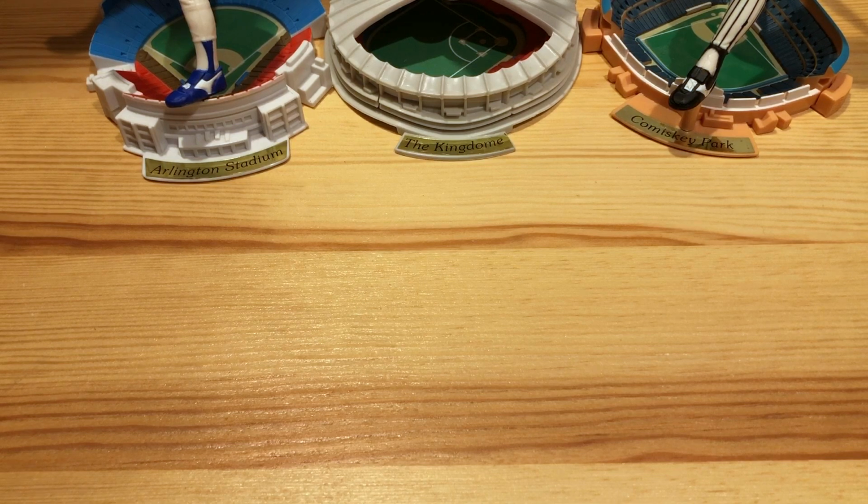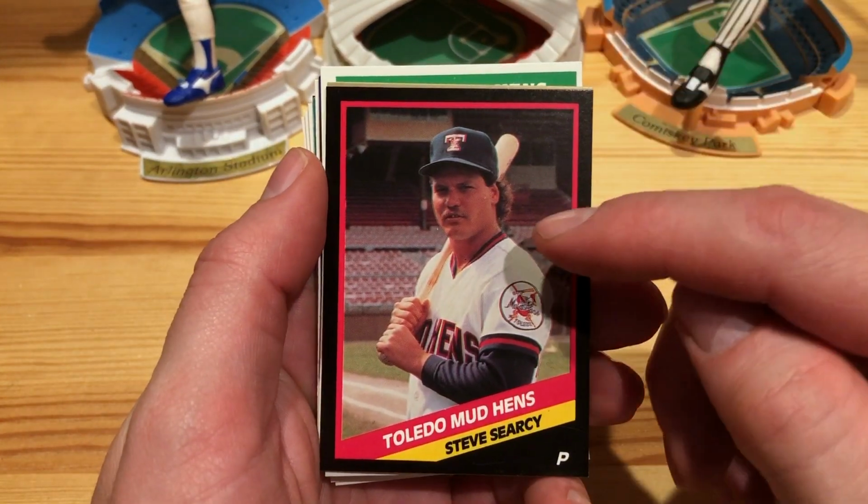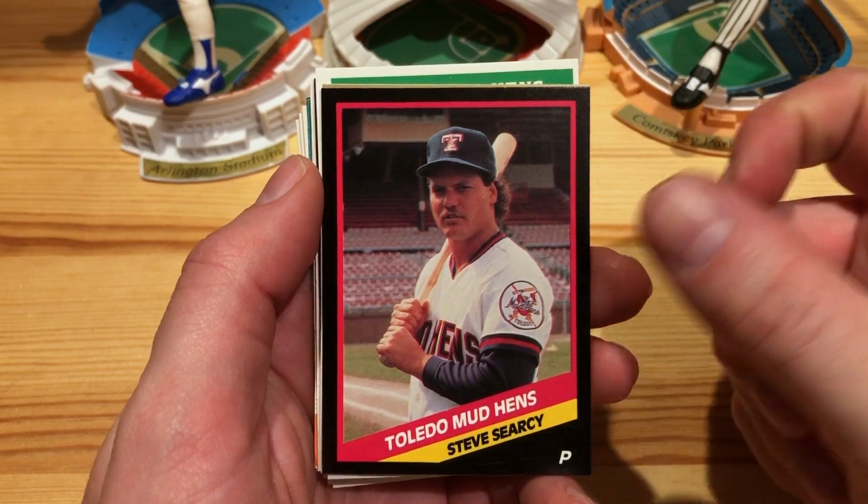So let's get into where my collection stands now. And then we will show you a couple cards I picked up and go from there. It'll be pretty awesome. So we'll start here with some minor league cards.